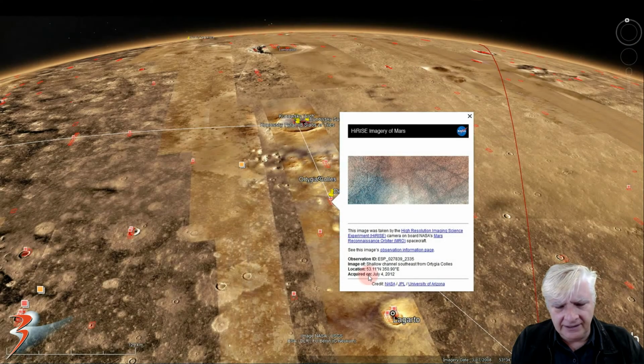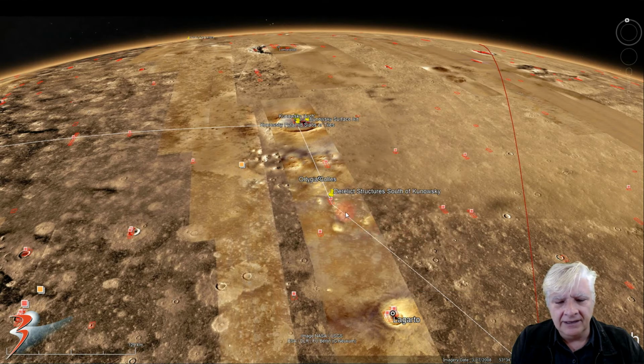This site is located 53.11 degrees north, 350.90 degrees east, and it's in this rather flat, smooth region of Mars just to the south of Kanaskie. I estimate that's about 150 kilometers in distance.